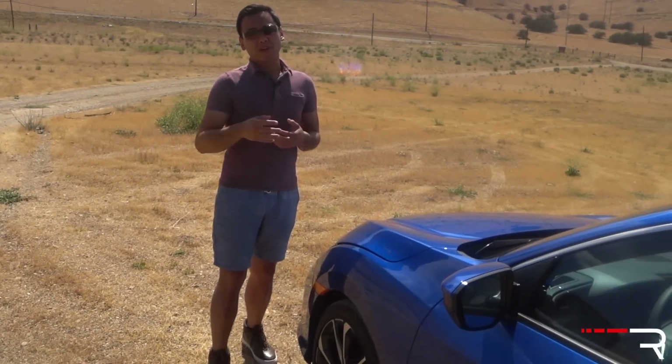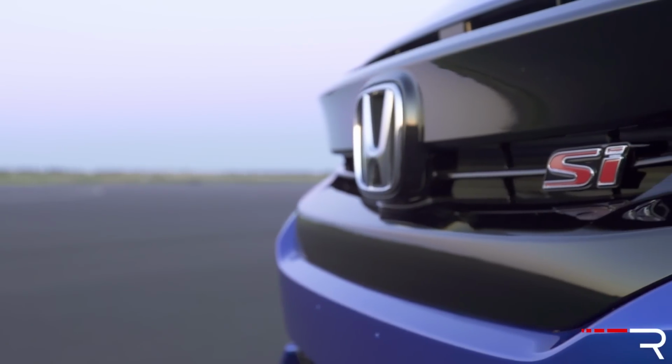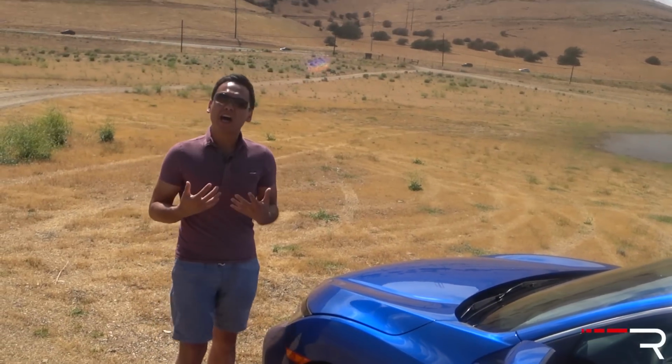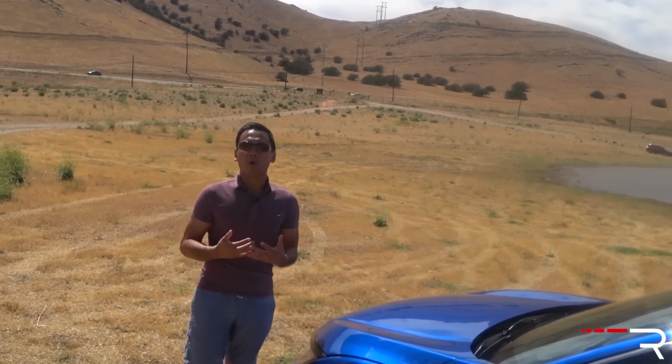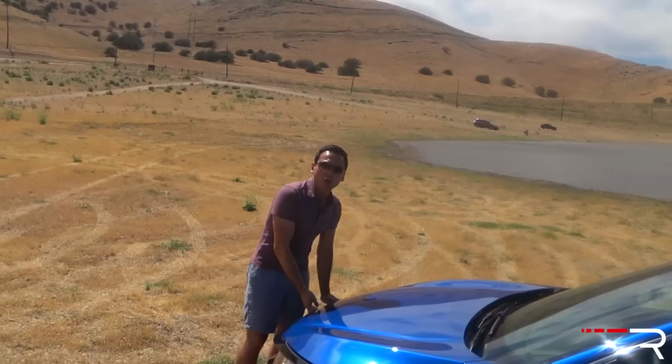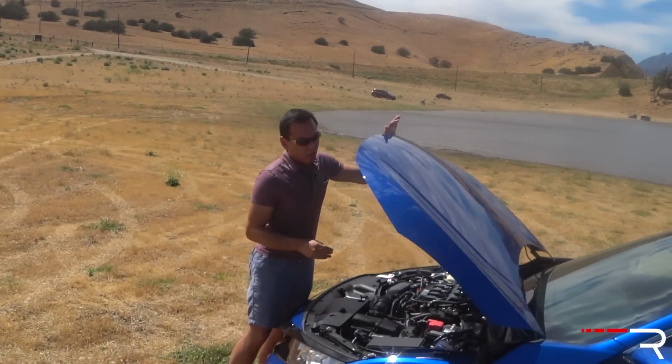In case you guys may have forgotten, Si has always stood for sport injected. So what exactly does sport injected mean? Well, in the Si lineup, it always meant this car had more power versus its other Civic siblings. So with this all new version, you're probably wondering what's going on underneath the hood.